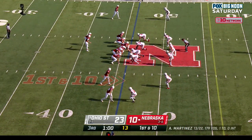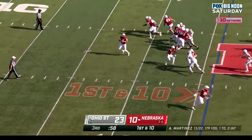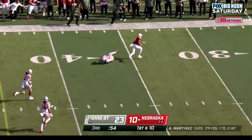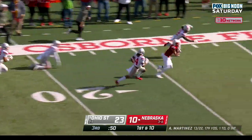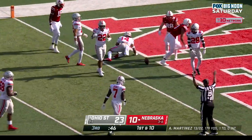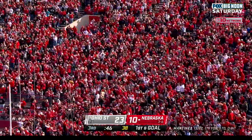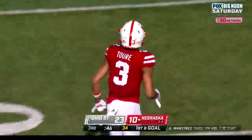Don't let him in. Martinez steps into his throw. And caught. What a big catch. Toure again. Toure still running. Toure down at the one. Samori Toure, 53 yards. Nebraska continues to fight.